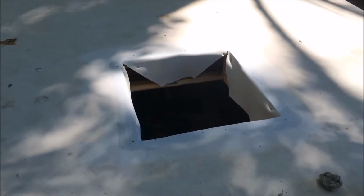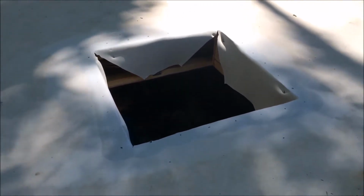Wanted to show you the final product after I had the paint thinner on here. See, we got it pretty clean. Took a lot of elbow grease, a lot of patience, working at it carefully, but got it all prepped. Should be ready now for the new vent to go in.